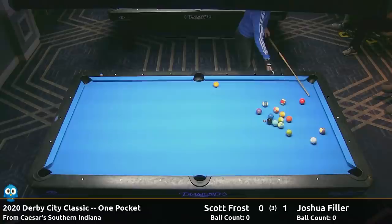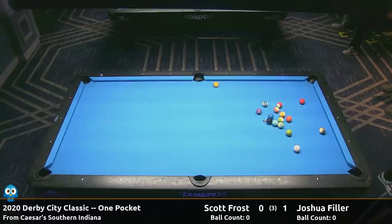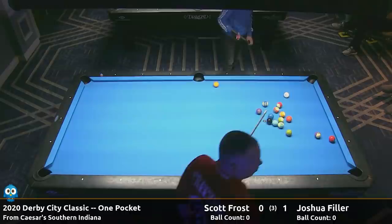Okay, that's a little light. So Scott's going to, not only did Josh, that's kind of what you're looking to do when you're getting out of the break, have your opponent move the ball away from his own pocket, which is what happened here with Josh. Now Scott hit that pretty light. Cue ball didn't really get where he wanted either. I think he was a little worried about the kiss.